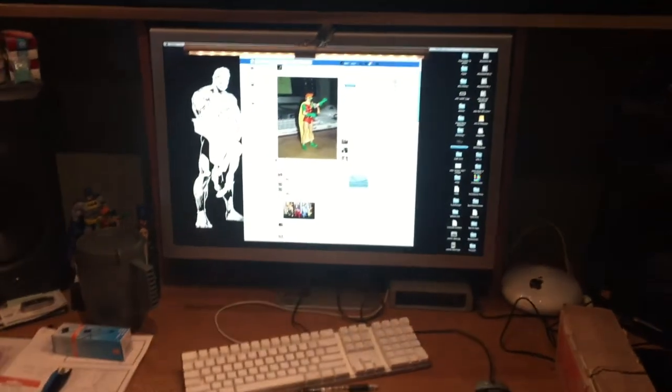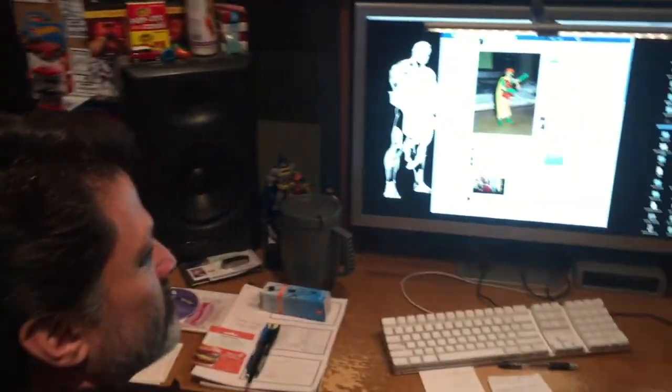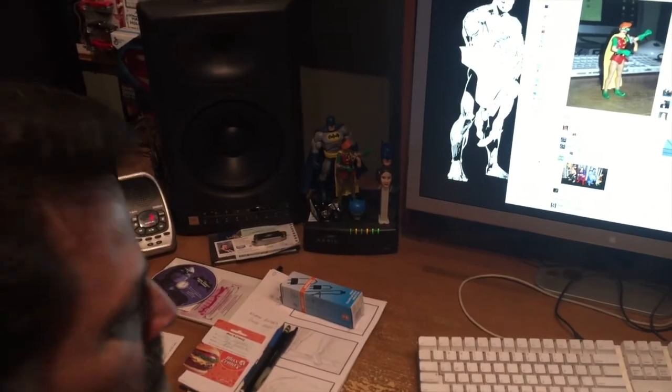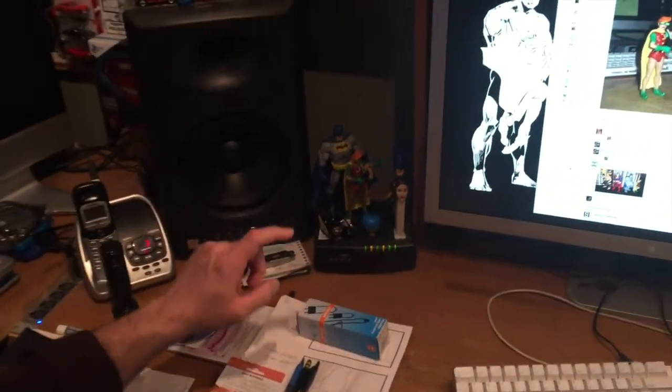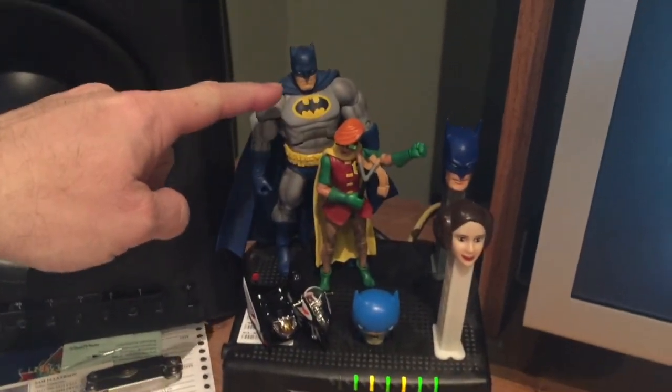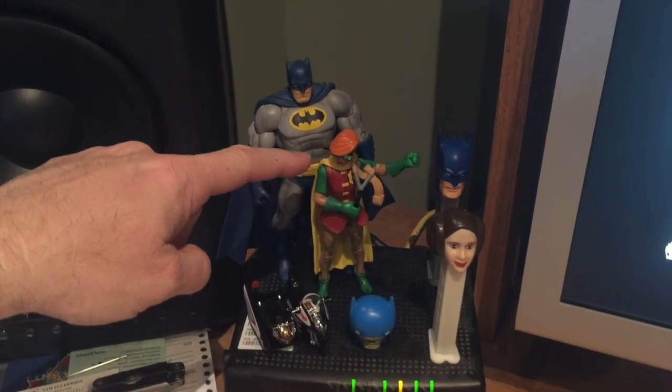You've got a computer set up. I'm going to look right over Wyatt's shoulder here, and even some cool stuff on the desk. I love this. It really speaks to what the interest of Wyatt is. You can see what's starting to happen here. We've got the Dark Knight action figure with my new Carrie Kelly Robin action figure.